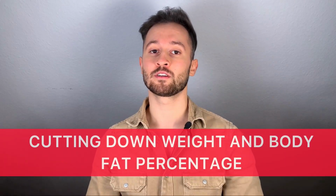First of all, if you want to lose some face fat, doing a lot of face exercises will simply not work, because the human body is not able to spot reduce fat. So you can simply not reduce fat in a specific area if you, for example, only focus on that one exercise. Basically, if you want to lose face fat, one of the most effective ways is still cutting down your weight and body fat percentage. Losing weight will help you slim down both your body and face as well.